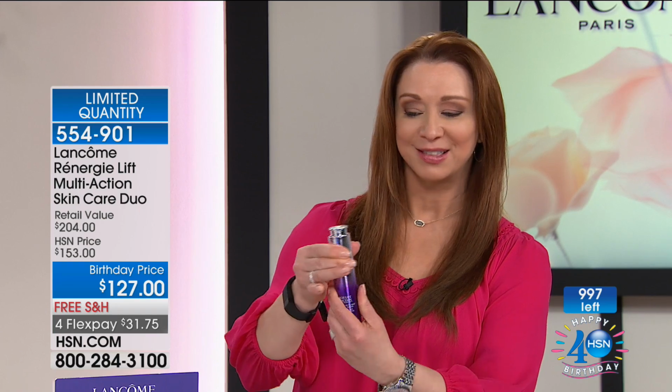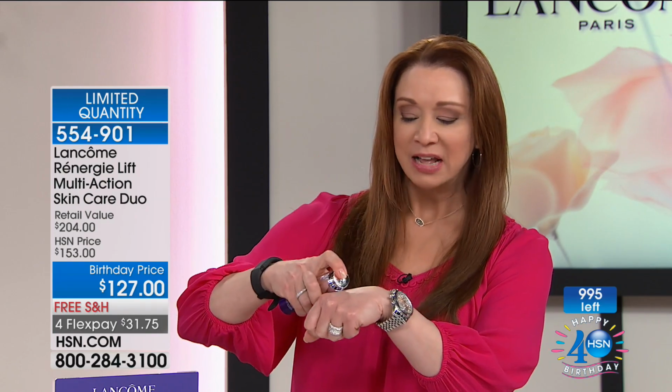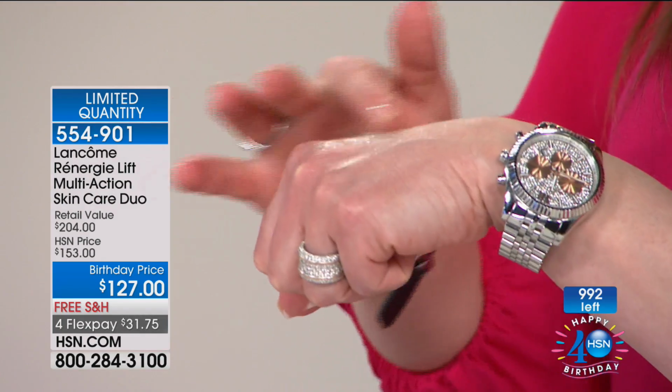You get that instant gratification. By the way, I love the little applicator. It's like this little top hat that comes out. The consistency, oh, I didn't prime this one, I apologize. But it's like a little creme fraiche.